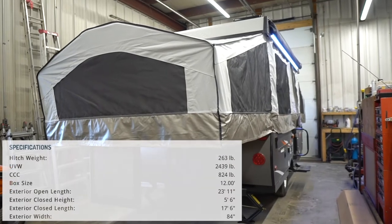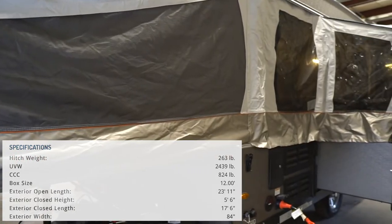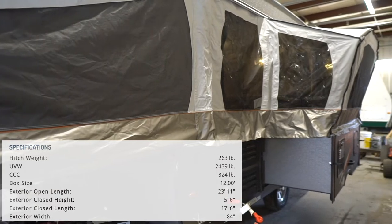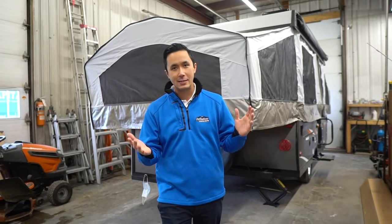This measures 23 feet 11 inches when it's open. It weighs about 2,500 pounds dry. It has electric brakes and sleeping for up to about 8 campers. So let's get into it.